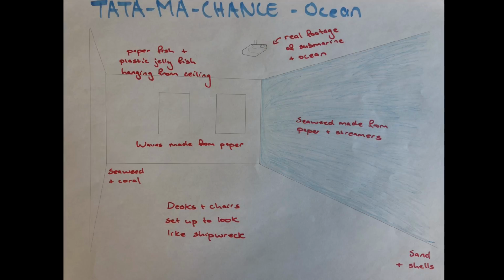Inspired by the blue wall in Tatama chants, we brainstormed ideas that included the blue wall as a key feature. Best suited to the nature of the room, we decided to turn the room into a real underwater ocean experience. The ocean room is made to look like a shipwreck at the bottom of the ocean, where people actually sit inside of the shipwreck and paint.